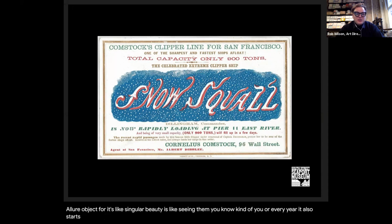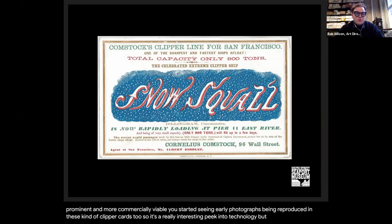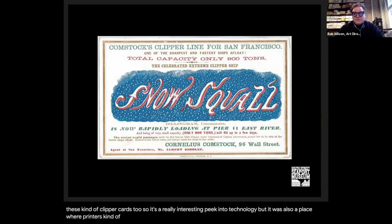It also starts to get into questions of, as different technologies like lithography started to become more prominent and more commercially viable, you started seeing early photographs being reproduced in these clipper cards too. So it's a really interesting peek into technology, but it was also a place where printers kind of brought out all the tricks and trades, right?